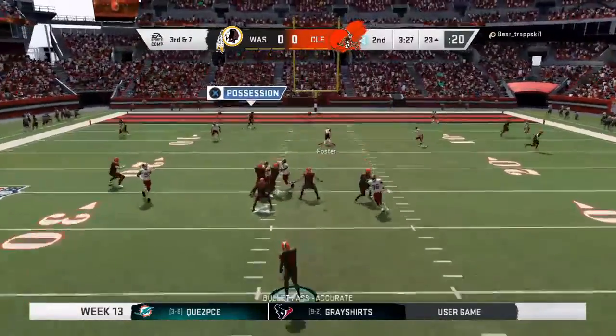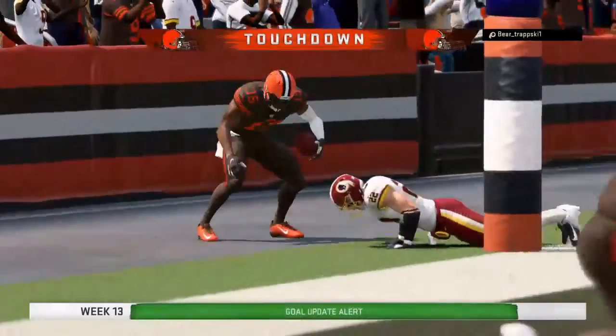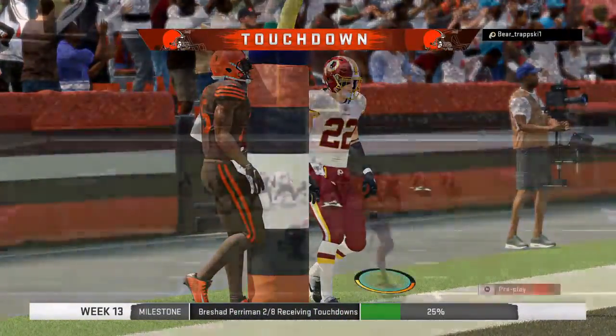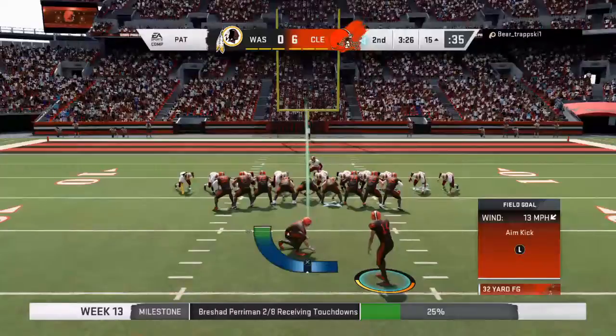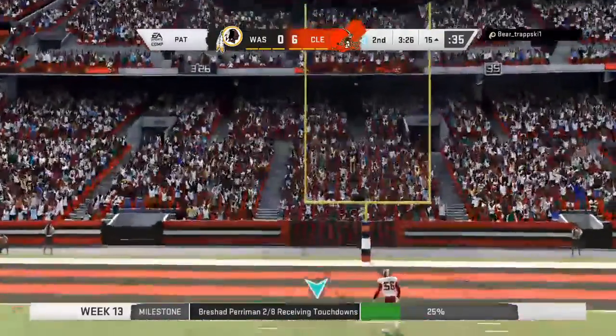Here's Mayfield, letting one go deep for the ends. And that's going to be caught for a Browns touchdown. Breshad Perriman, his second touchdown on the season. And they are able to strike first here on their opening drive.